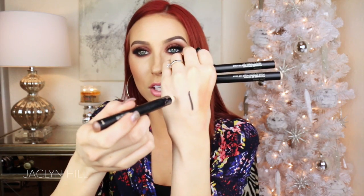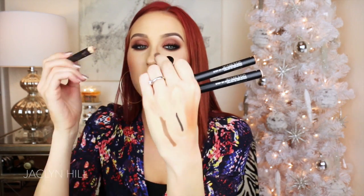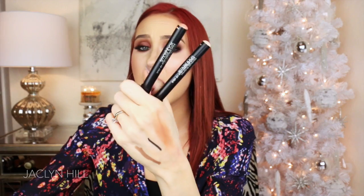These are the Smashbox Step-by-Step Contour Sticks. Basically, they come with 3 of them in the box, and there's a contour, a bronze, and then a highlight. So they are just sticks that are cream contour, bronzes and highlights. I'll show you how they look right here. This is the contour color. They are very pigmented and very creamy and easy to blend out.